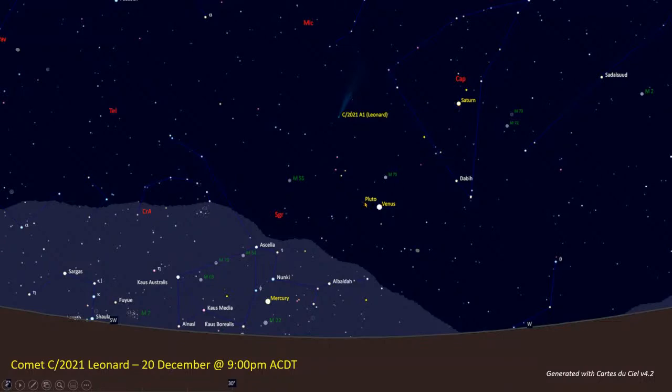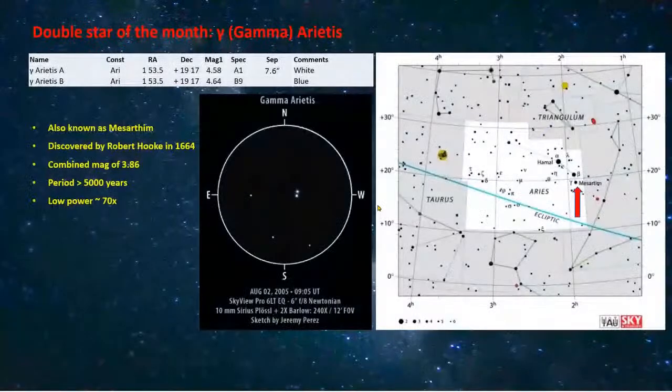But yeah, Pluto is close to Venus. So see if you can have a look at that. But on the 20th, the comet, Saturn, and Venus will make a nice triangle. So see if you can catch those.